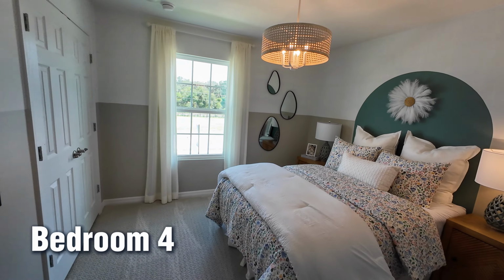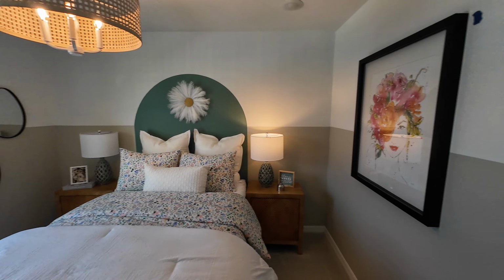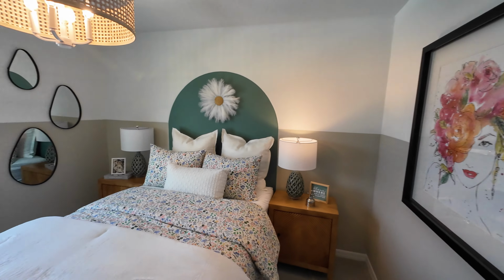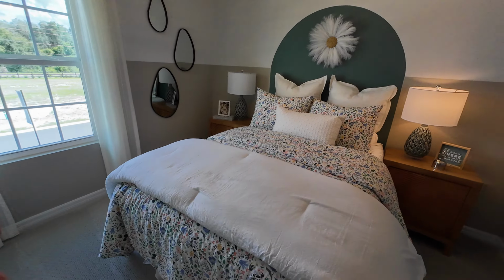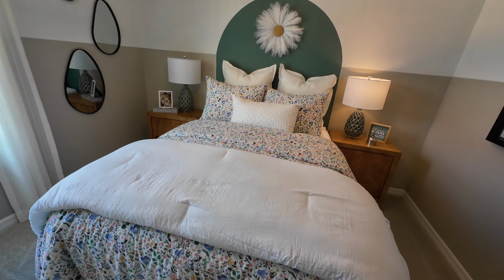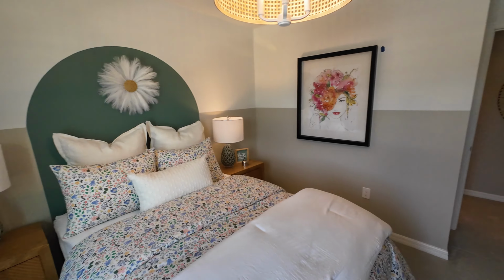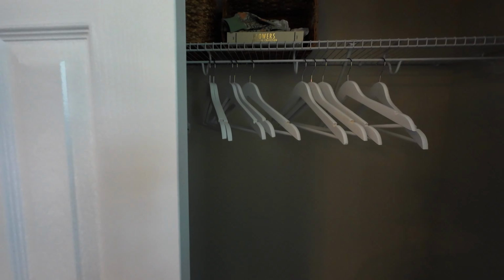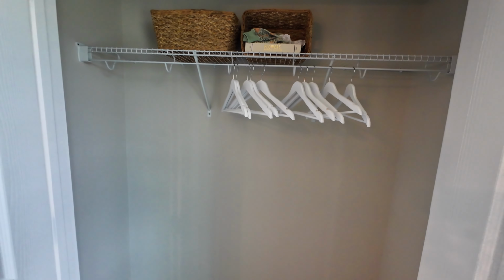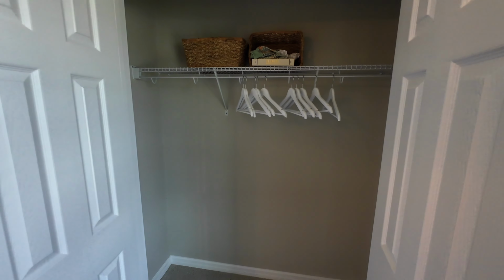Now, coming into this next bedroom, this one looks like it might be a little smaller than the one we saw across the way over there, right? But still pretty generous with the space. They have a full-size bed staged here, so I think you can get at least a queen size bed in here and still have plenty of space. They do give you a closet here as well. This closet is actually smaller than the other bedroom that we saw, but you still have plenty of space to store all your items for this room.